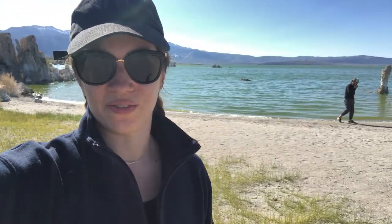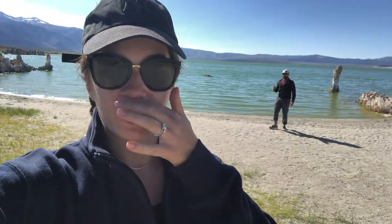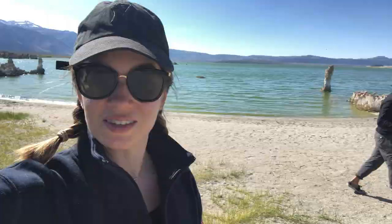To see these rock formations called tufas, which are calcifications, really, and they're sticking out of the water. It makes them look really alien-like. So Mark Twain called this lake the Dead Sea of California because it's so salty. There is no outlet here, it doesn't flow into the ocean. So the only way for water to get out is to evaporate, and it leaves all the salt behind. It tastes salty? Nice.